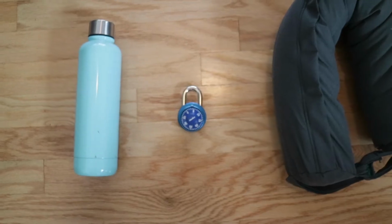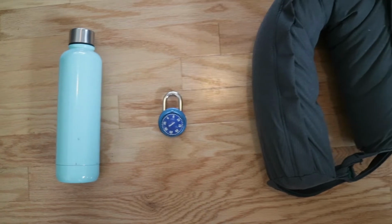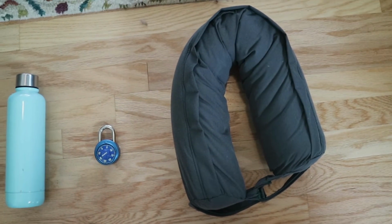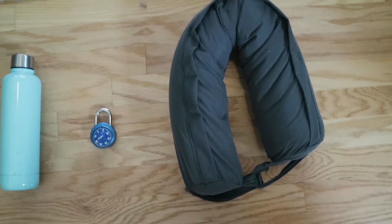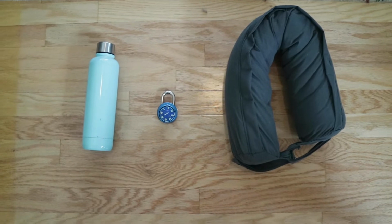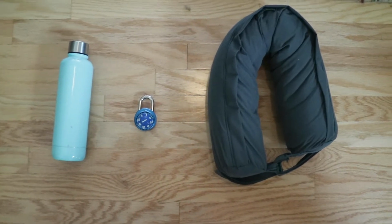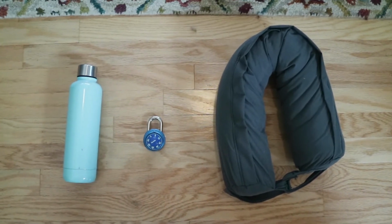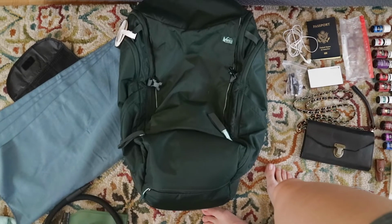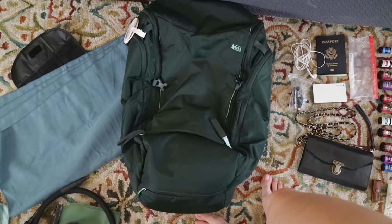A couple things I forgot to mention are a water bottle, a lock for a locker in hostels, and this, it's actually a blanket rolled up and in a case that I made to become a neck pillow. So if I need a blanket, it can be a blanket. If I want a neck pillow on an airplane, because hey, my flight to China is 14 hours long, then I'll have a neck pillow. So now we're gonna see if I can get everything in it.